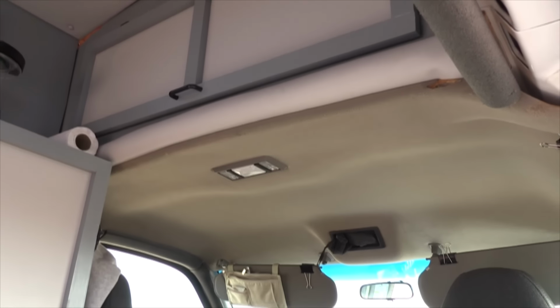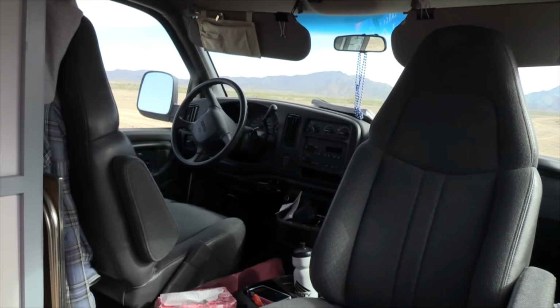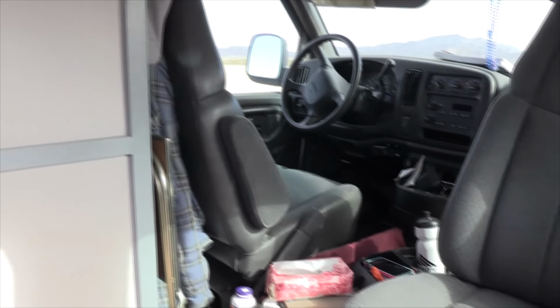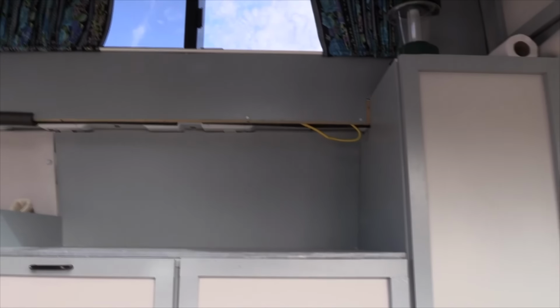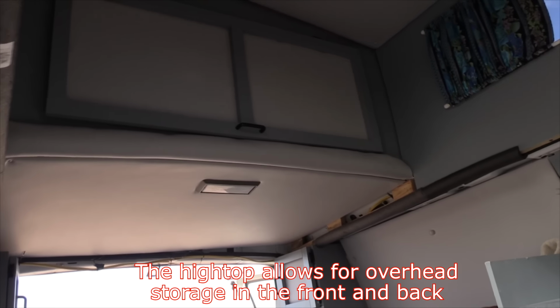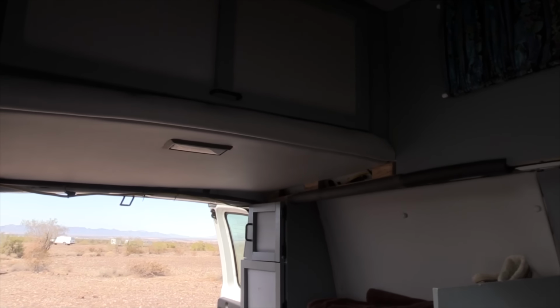Most high tops have just the driver's compartment original roof left in. I was very fortunate that both ends were left in, which provided me with mega amounts of above storage. There's 6 feet of open high top there, but that back storage unit is the width of the van by 24 inches high by 30 inches deep. You have no idea how much I can stash. Oh my, yeah, that's wonderful. Yeah, storage is always at a premium in a van.